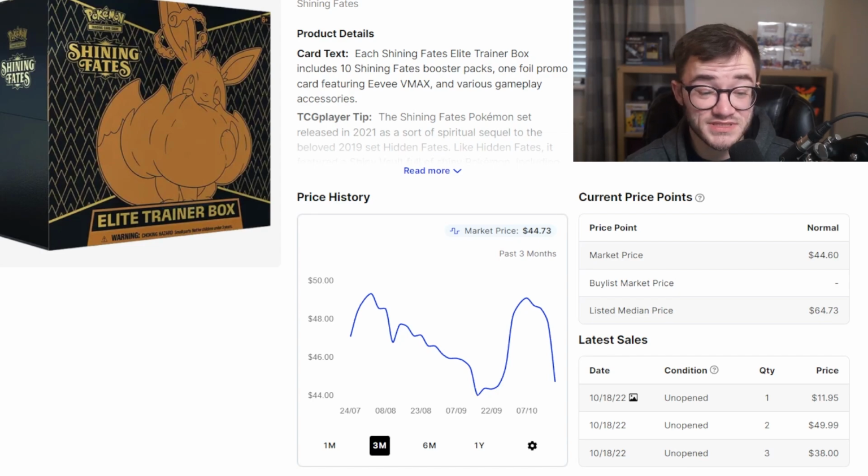So this has been pretty stable. Is there going to be more prints of this? Who knows? The printing has really damaged the overall value of Shining Fates ETBs, but hopefully it'll bounce back over time, but we have to wait and see.